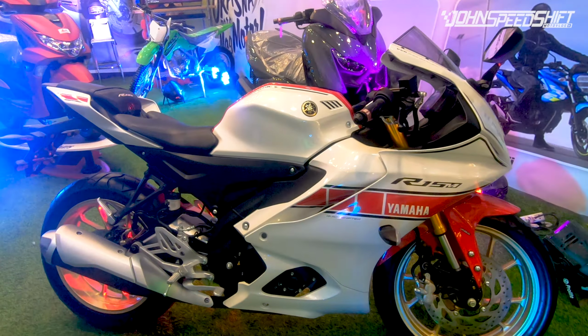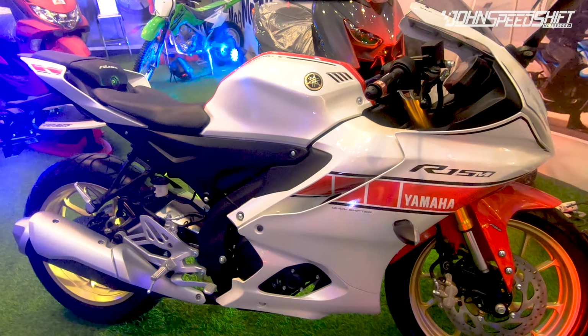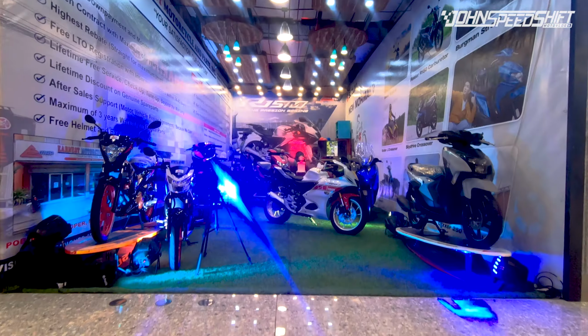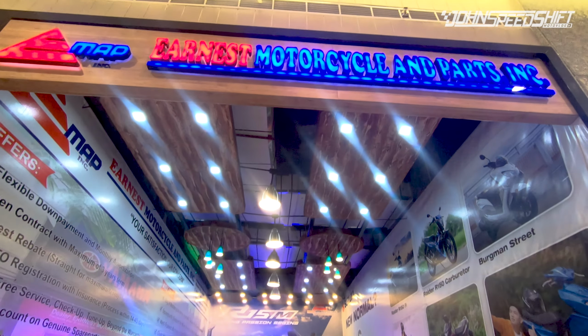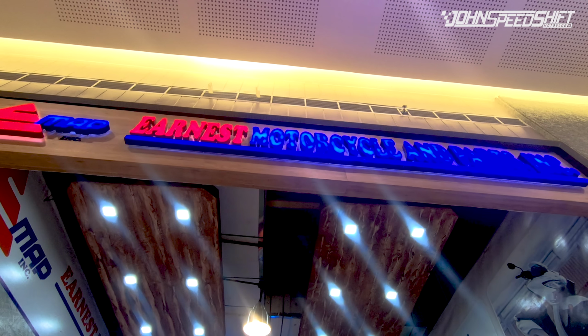At ang tanong ng bayan, mga pare ko, magkano tong motor na to? Alright, so the 2022 Yamaha R15M price is at 193,500 pesos. Special thanks dito sa Ernest Motorcycle and Parts Incorporated, Roja City Branch. Located po sila dito sa Premier de Mayo Street, Roja City. Sa Riverside po sila.